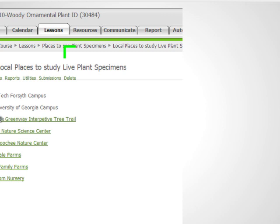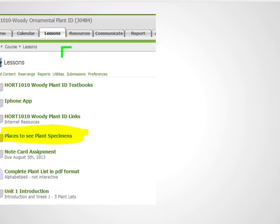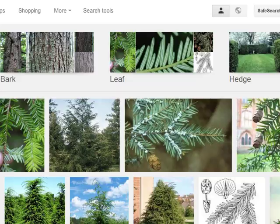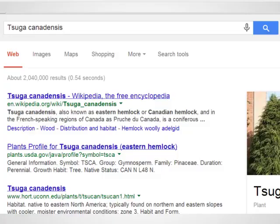Okay, let's see. Places to see plant specimens. I just went over that. And one more place you can go see things is the internet, especially images. Okay, you can type in the plant you're looking for, Tsuga canadensis, and click on Tsuga canadensis, like so, and you will come up with all sorts of images for Tsuga canadensis.